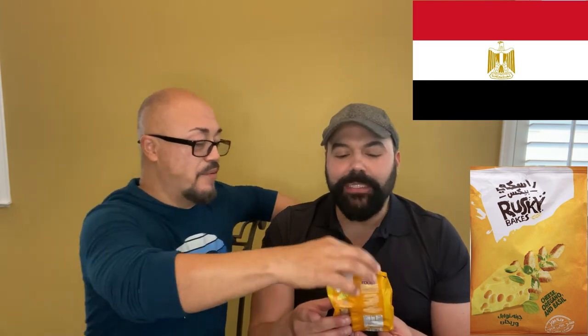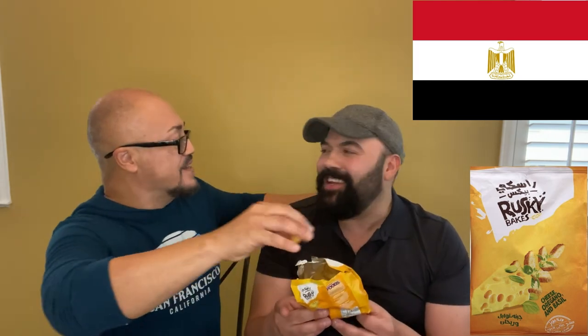You want to keep eating them? But this would be good in a salad. I would put this in a salad. I was gonna say that. Buy them, and you know what? You could put them on a salad, because these are like croutons on acid.